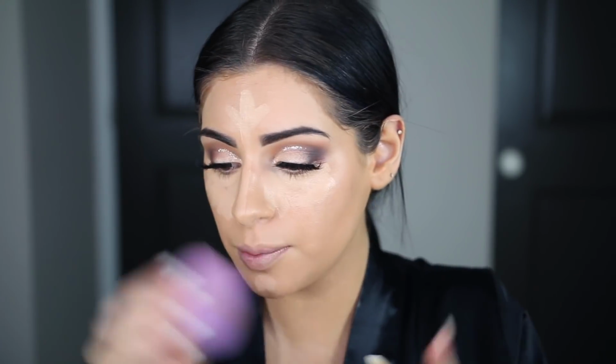So I have a damp sponge right here, and this is the Tarte Quickie Sponge. I love this so much. Like the Beauty Blender, girl, throw it away. This is so much better. It's so much softer. Once you use this, it feels a lot like the new Morphe one, but once you use this, you're going to think that your Beauty Blender is so tough and hard to work with.